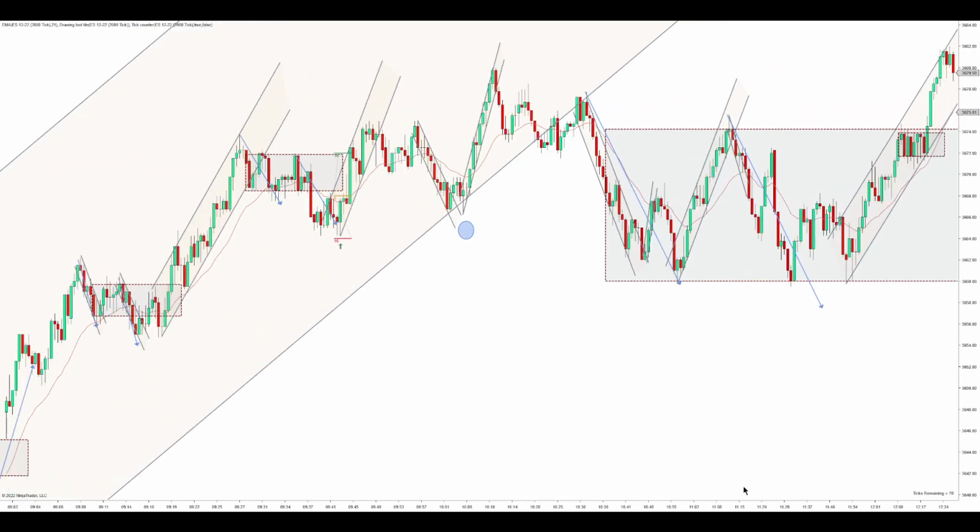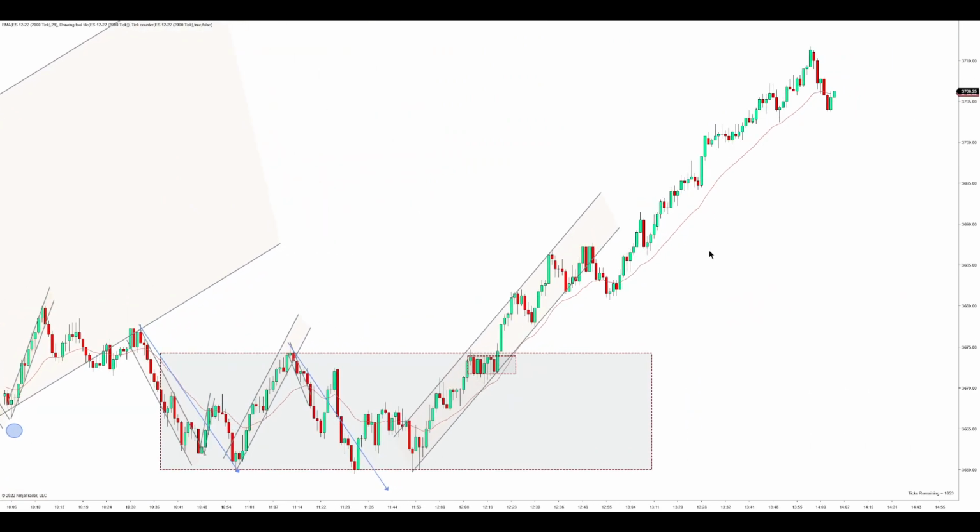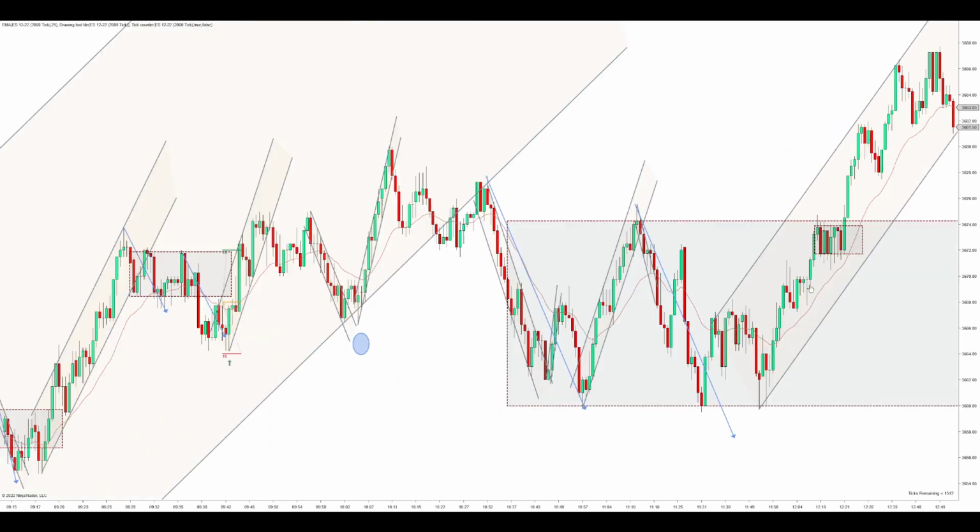And so this is where I should have entered, or I don't want to say I should have entered, because you can say that about anything that you missed. So I'm going to check on the current price, because I am still trading. Okay. All right. I'm not going to worry about it right now.